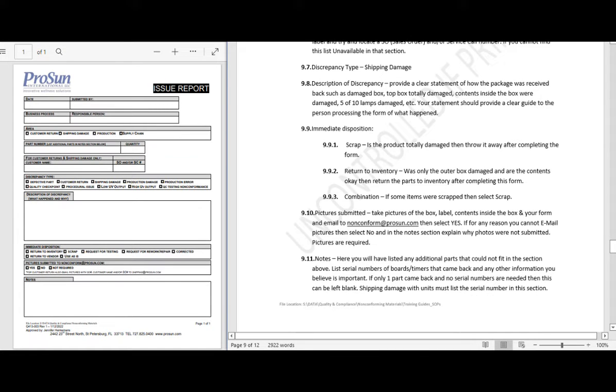Take pictures of the box, labels, contents inside the box, and your form. And for the notes, list any additional parts that cannot fit in the section above, or a serial number of board/timers that came back and any other information you believe is important. Shipping damage units must list a serial number in this section.